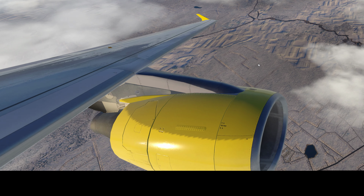Let's make that speed 230, just because we got some serious tailwinds there. Actually, go and make that 220. Got about 40 miles to the airport. Populating down there beneath us.